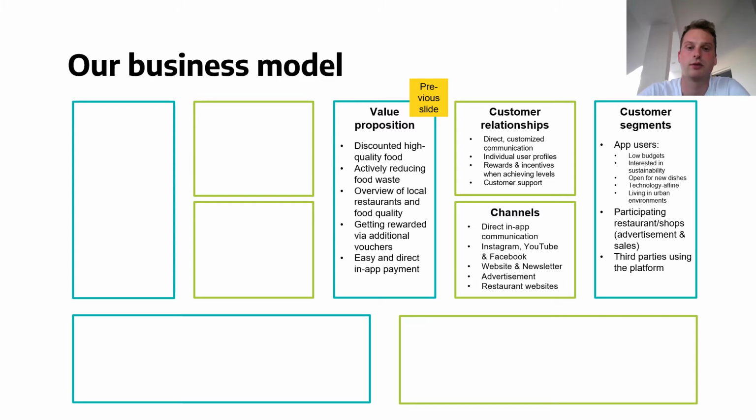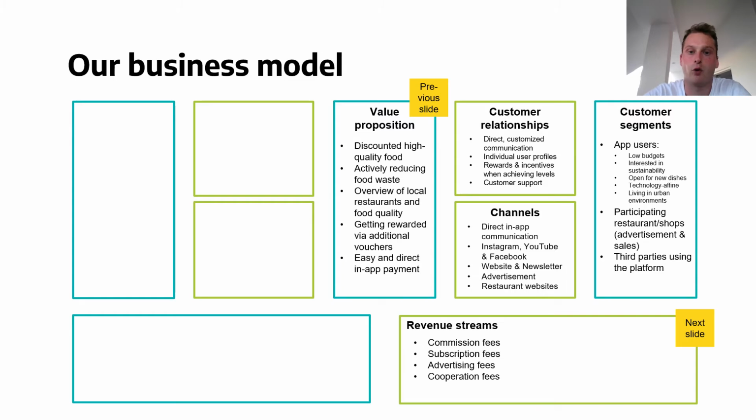Next, we want to give insights into our customer relationship management, where we want to conduct direct customized communication, individual user profiles, rewards and incentives when achieving certain levels within our application, and we have customer support implemented. We have 4 major revenue streams, which I will present in the next slide. And our needed key resources are firstly the network of participating restaurants and shops, app developers, and of course you need a mobile phone to use this application.